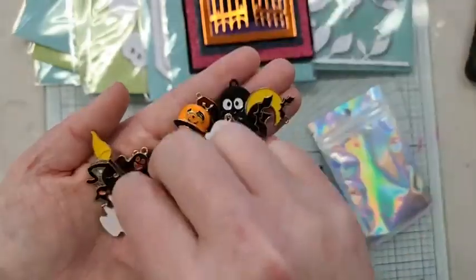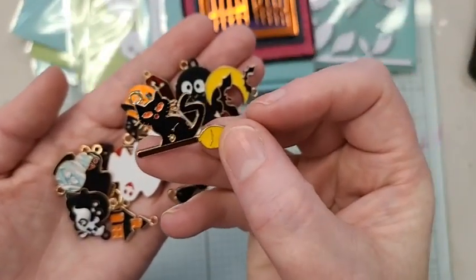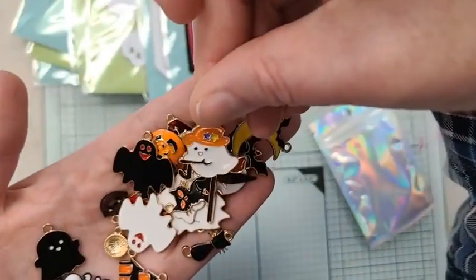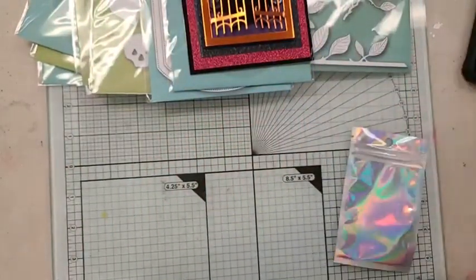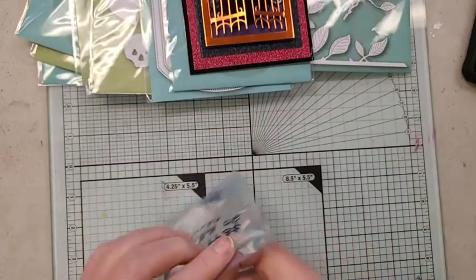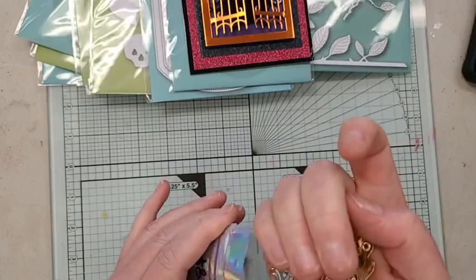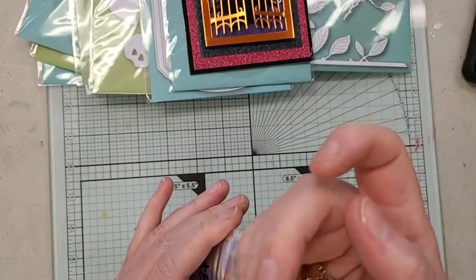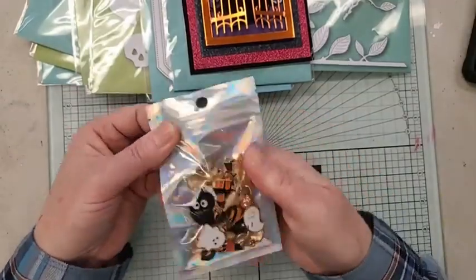So you've got little ghosts, a number of little ghosts. Look at this one. I mean, come on. How cute is he? And then you've got, you know, more little ghosts, and you got a little chubby ghost riding the broom. So anyway, those are the charms that are in there. And I have one in stock. And then we'll have more coming soon. Okay, so you get like 25 charms for $8.99. Okay, oops, and I put them all in backwards.